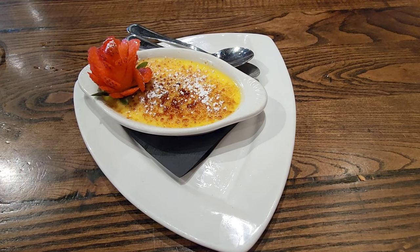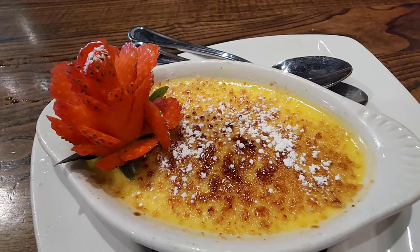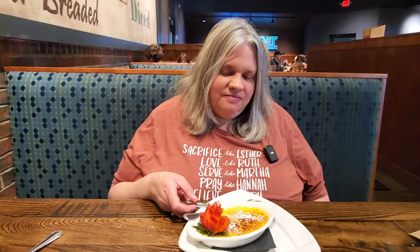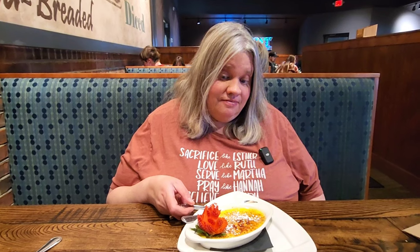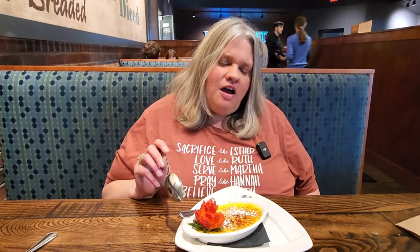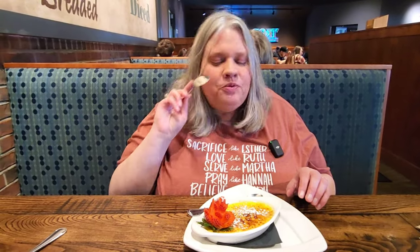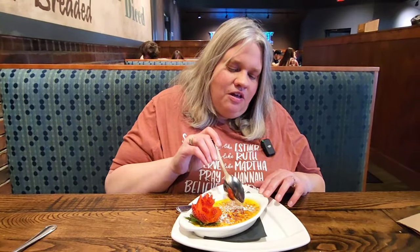We have the creme brulee, and look at the fresh strawberry, the artistry done with the fresh fruit there. So, creme brulee. Okay, so we would be remiss if we did not get the creme brulee, and not only that, our daughter Emily would be very, very disappointed that we did not try the creme brulee on film for you guys. Yes. Because this is her favorite. And that strawberry is just so pretty. Beautiful artistry.